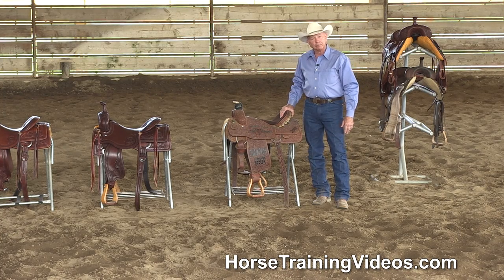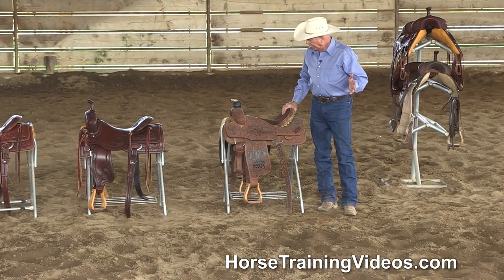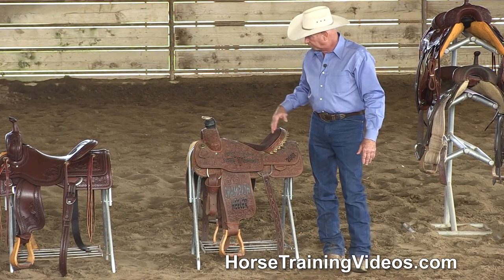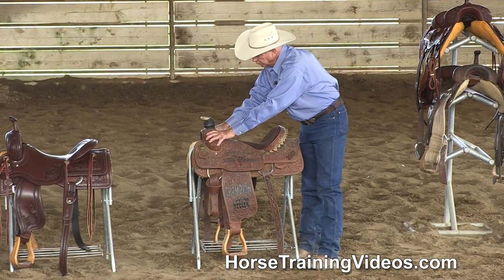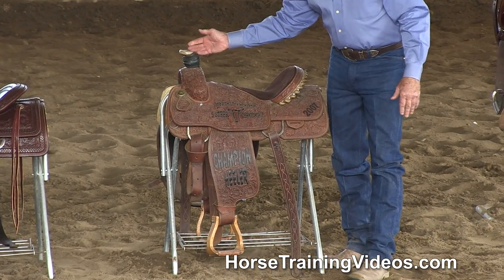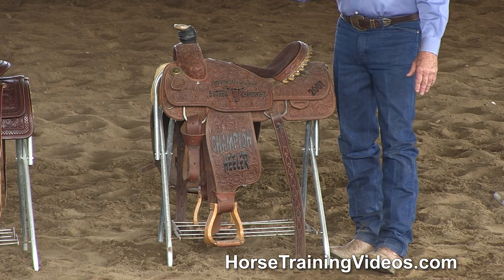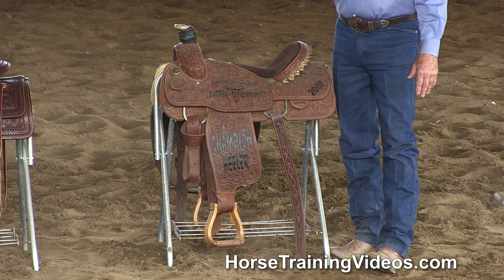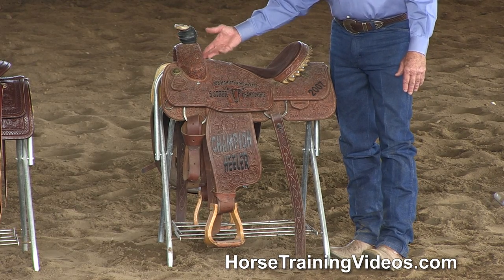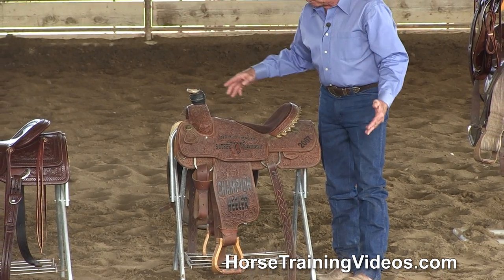Right here we have a roping saddle. It's a straight roping saddle. And you can see the design is quite a bit different than the other saddles that we just went over. The swells are real low because if you're gonna rope professionally, the lower the swells, the less leverage there is on your horse's withers from the weight of the steer that you just roped. Of course, the downside to that is that if you have a horse that has any withers at all, it's gonna hit the top of his withers. So you gotta watch that.